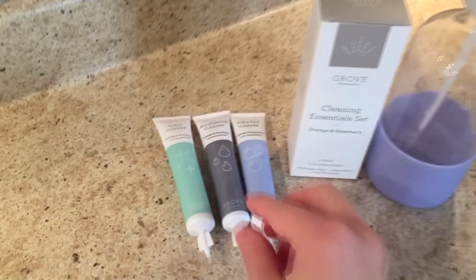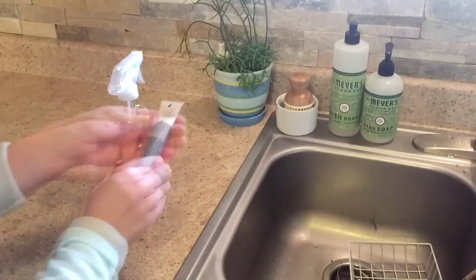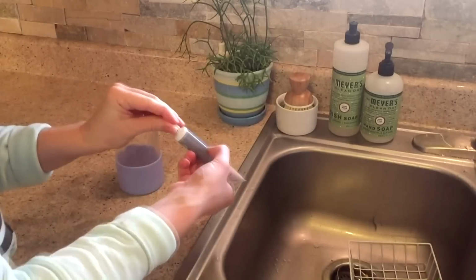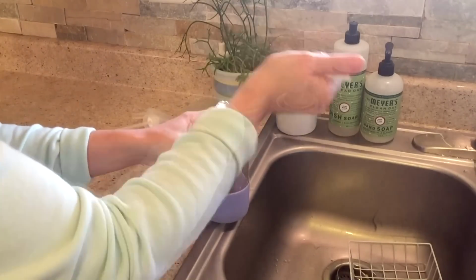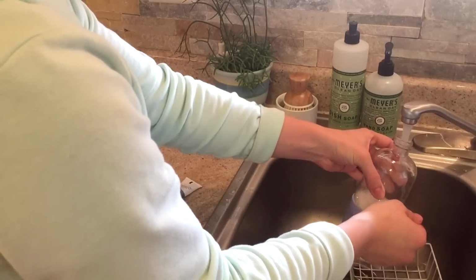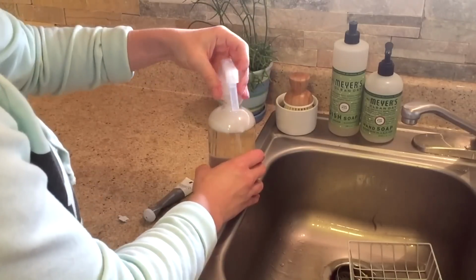One of the items that you get in the free bundle from Grove is this cleaning essentials set. This is a 3-pack of 1-ounce concentrate. These are toxin free. One is an all-purpose cleaner, there's a glass cleaner and tile cleaner. Right now I am using the all-purpose cleaner, and you just squeeze all of that into your spray bottle, fill it up with water and shake it. I love these glass spray bottles. They are so awesome.